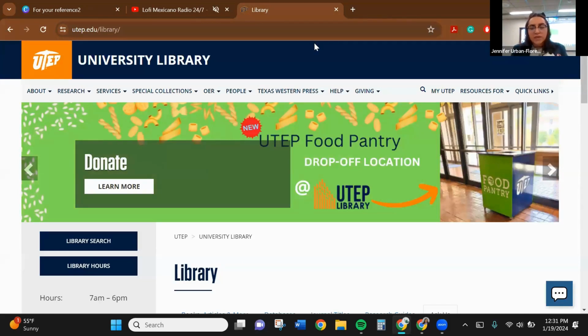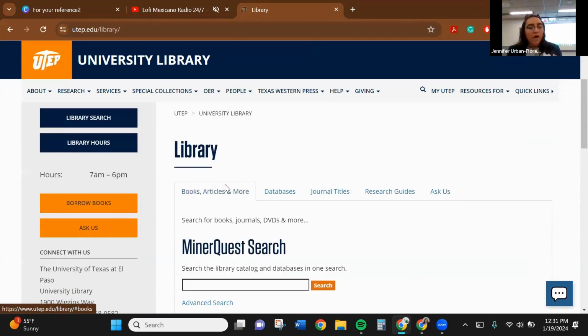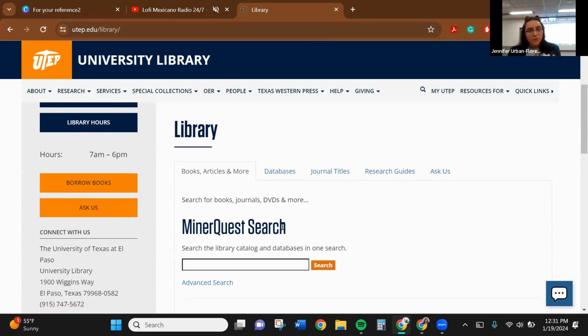So I am going to now scroll down a little bit and show you where we have all of our information. This is essentially the library's Google. This is called MinerQuest. MinerQuest is going to be a very helpful tool for you to navigate and find your resources and your information. You can see there's other boxes here. So we have books, articles, and more. This is going to search everything that we have in the library with limitations, and I'll explain that in a little bit. We also have our databases tab.